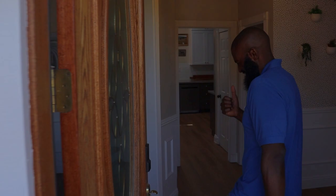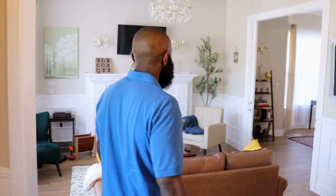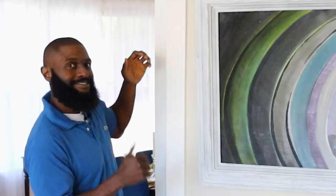Okay, let's go inside. All right, and welcome to the grand residence. So, big difference from last time you were here, right? The fireplace is finished. We got all the furnishings, the art hung in the place. We got a fresh coat of paint on the doors and on the trimming. And then my favorite, if you didn't know, I'm also an artist. So I did a custom piece for this place, which is awesome. And it's also for sale.